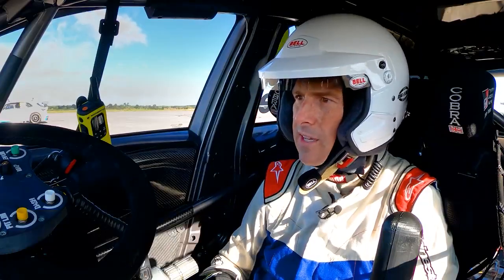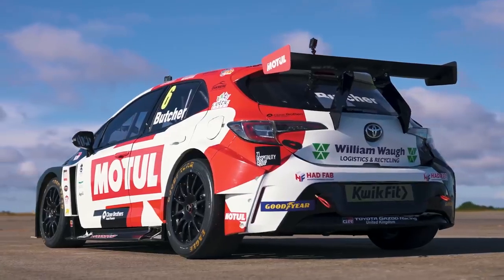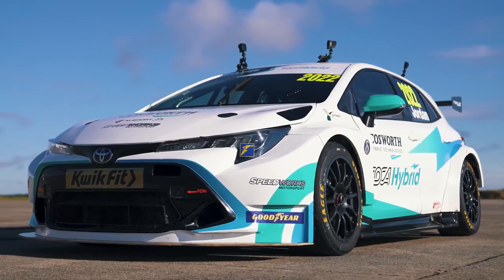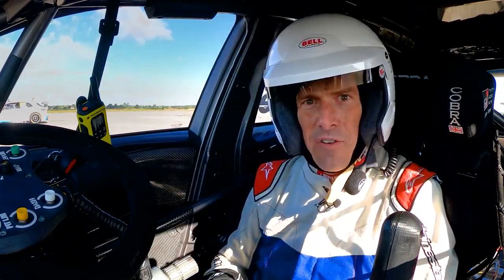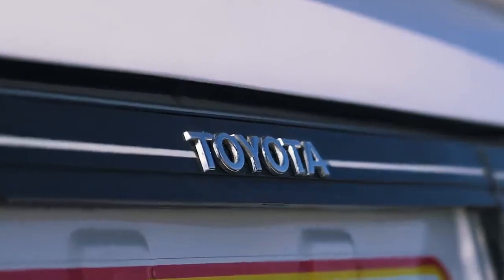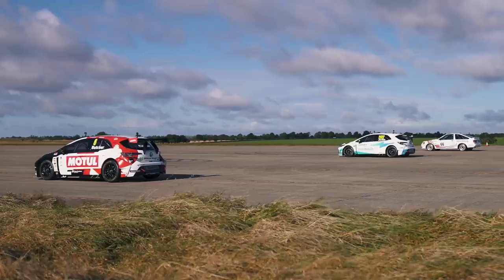Now I might look like a bit of a bell end, that's because I'm sitting in the current season 2021 Toyota GR Corolla British touring car, and next to me is the 2022 season GR Corolla touring car, and that one's a hybrid. And at the far end we have a 1986-1987 BTCC Championship winning Toyota Corolla AE86. And we're going to have a drag race.